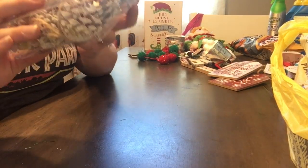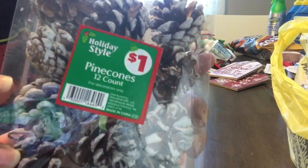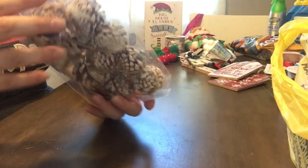Then they had these pine cones, which are like snow coated, as you can see, and these were $1 for 12, and these are a lot better quality than the ones from Dollar Tree, so I scooped these up while they still had them.